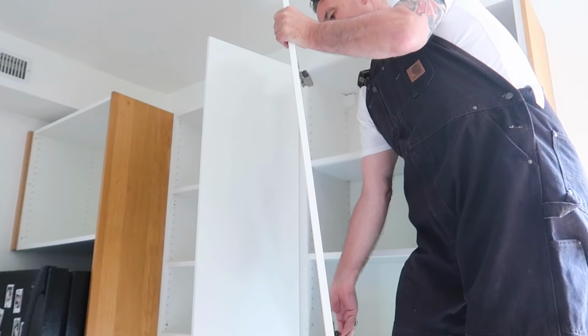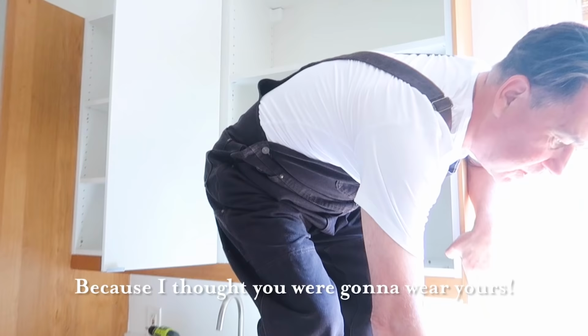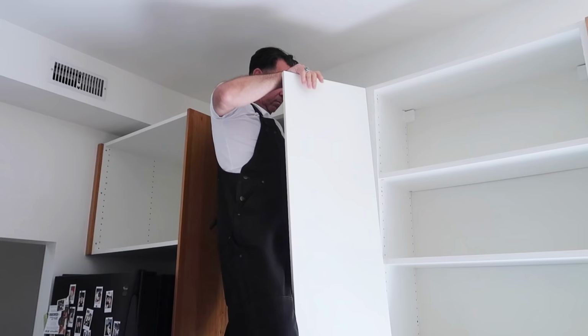Dad, you're very on brand with the overalls. Because I thought you were gonna wear yours. I know. I really should have today.